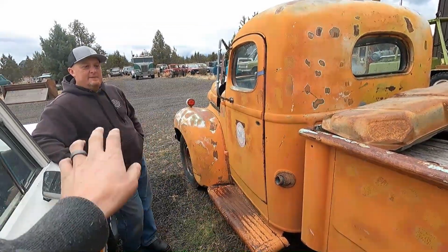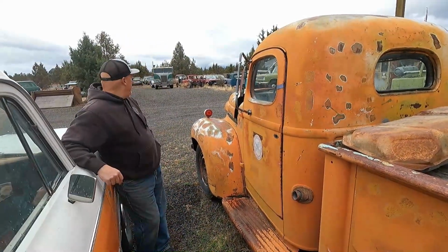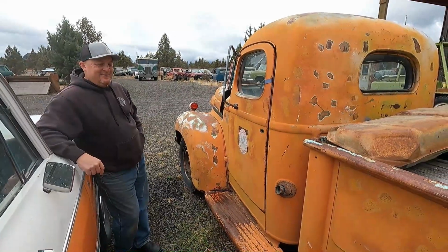You know the best thing about this shot right here? That cab over's perfectly in the background. It's your favorite truck here.